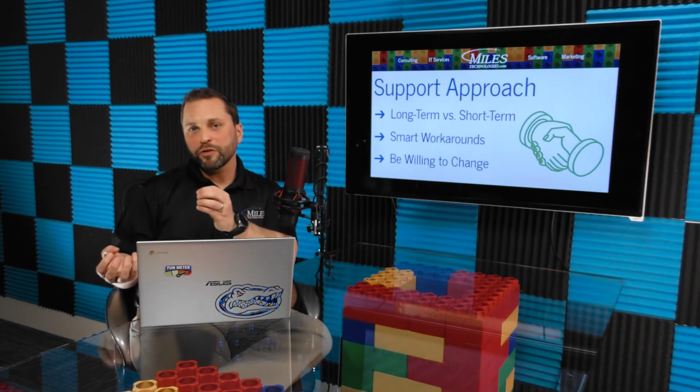Finally, think about the support approach. And this I'll say is the mindset: the mindset of you as the champion of this support process, as well as the support team. You've got to think in these terms. Number one, long-term versus short-term. And it's not always a versus thing. You want to think about both. What's a long-term solution, and what's a short-term band-aid that I may sometimes need to put in place?